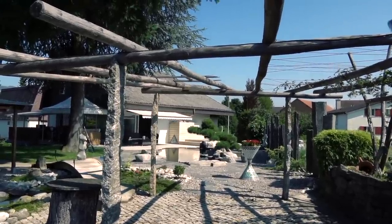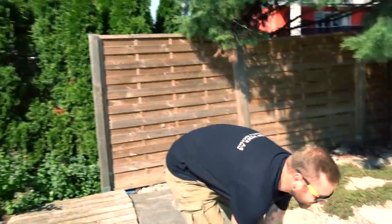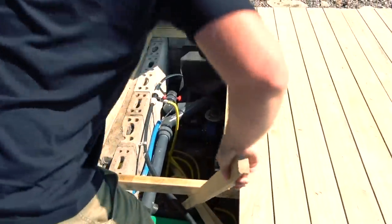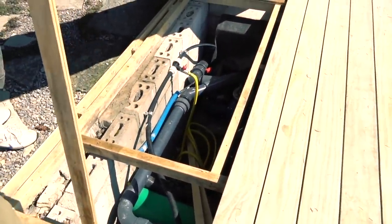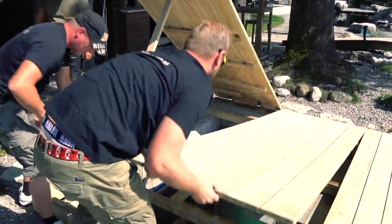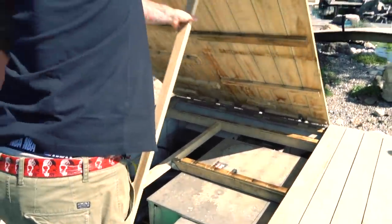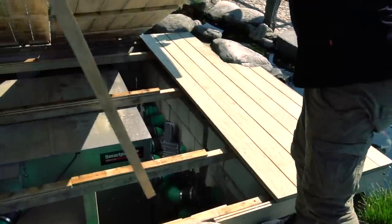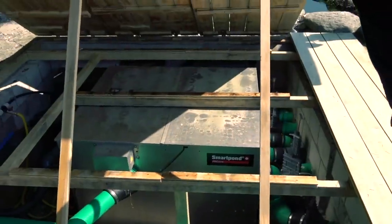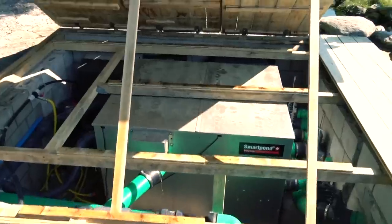Shall we go to the filtration system? Yes. Cool. I will follow you. Oh, we got two separate filtration systems. Yes, two separate. So we got first this one. There it is. Also a smart pond filter, just like at the pond from Hamez. If you didn't see that video, I put the link in the right corner and you can watch that movie later. What can you tell me about the filter system?